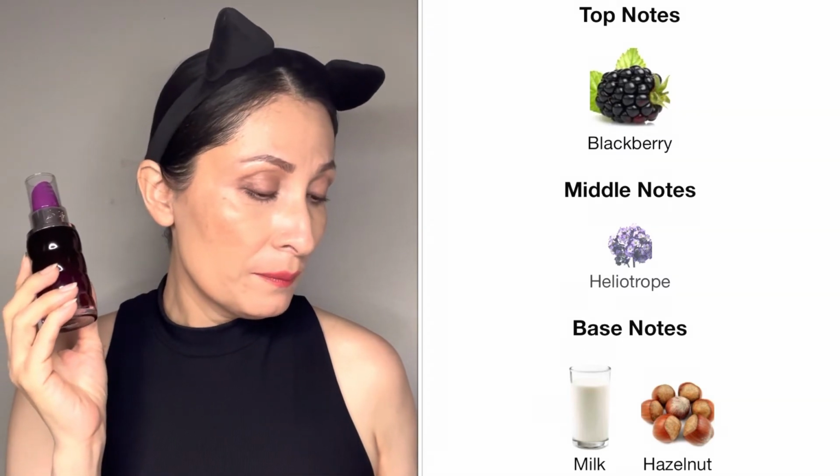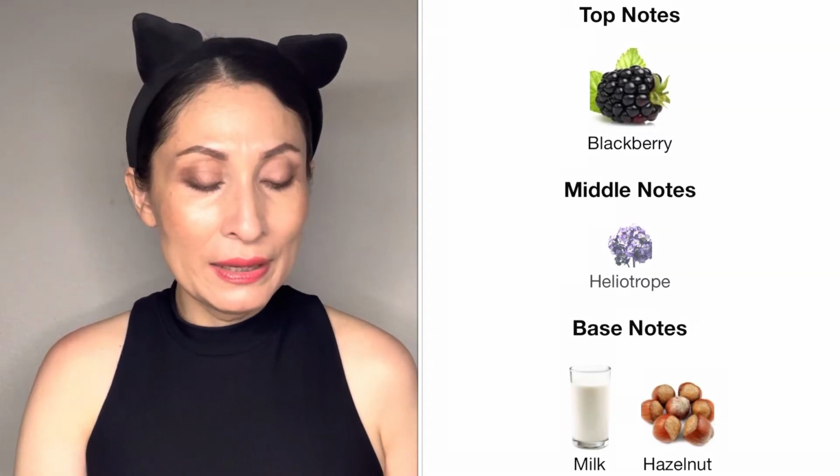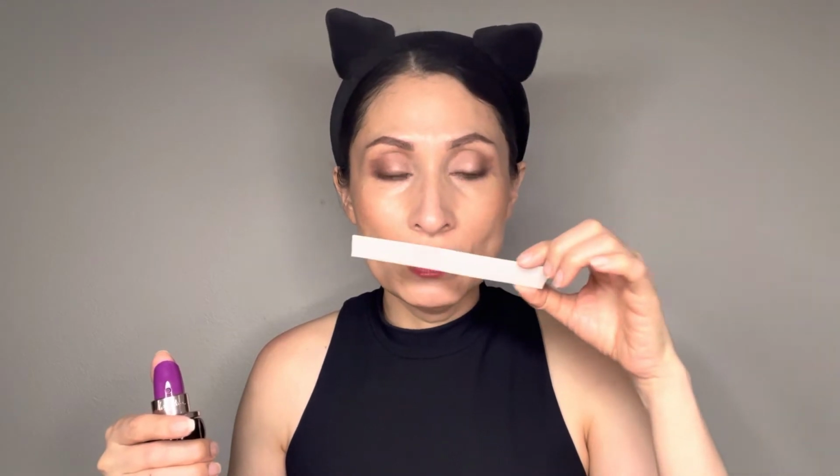Oh wow, I can't wait to smell this on my skin and wait for the dry down. This is a more simple formula than the other fragrances that I have here. Let's see how this one smells. Wow, this one also smells very good, at least on paper. I am really impressed with all these fragrances. I will have to wear them on my skin one by one to tell you more about all these fragrances in the future, and sure I will.